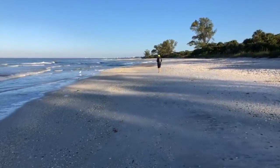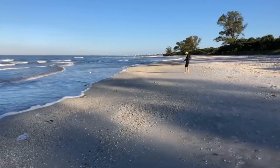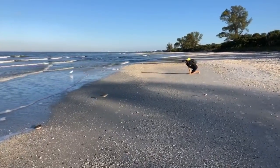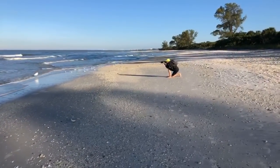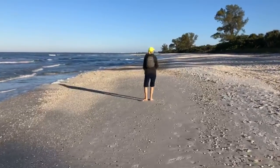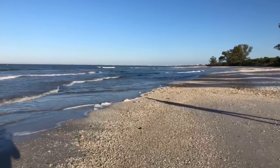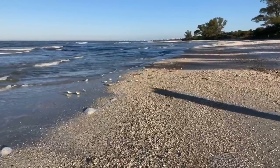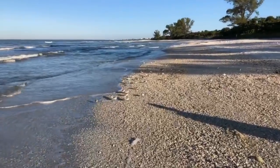There's a bunch of little sandpipers running around on the beach up here in front of me. Love watching these little sandpipers scurrying around here. You see them all out here in front of me? Just running around. I call them little beach mice. They look like a bunch of little mice running around.